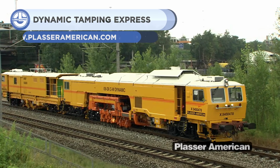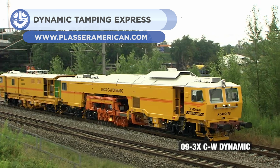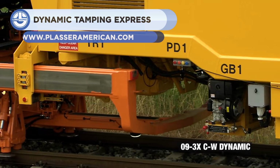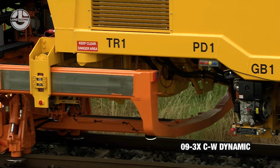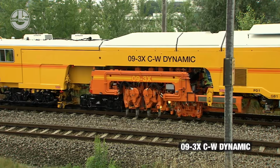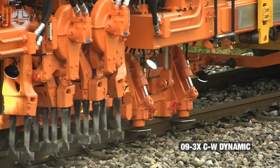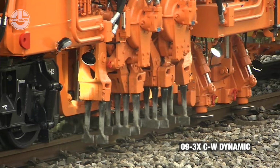This dynamic tamping express by Placer American weighs in at a staggering 346,000 pounds and a traveling speed of 60 miles per hour. The engine produces 583 horsepower, and a power stabilizer making 447 horsepower makes it a heavy-duty, high-speed, continuous track tamping and stabilizing machine.